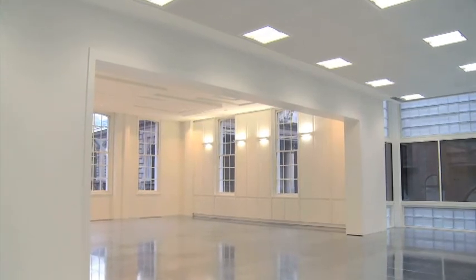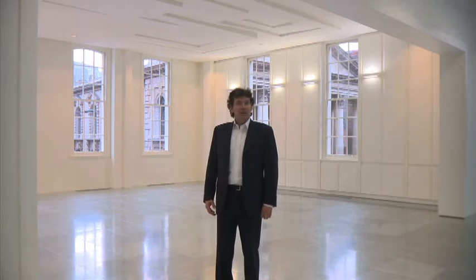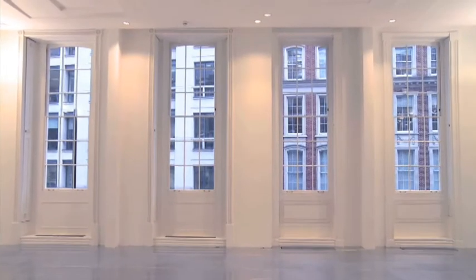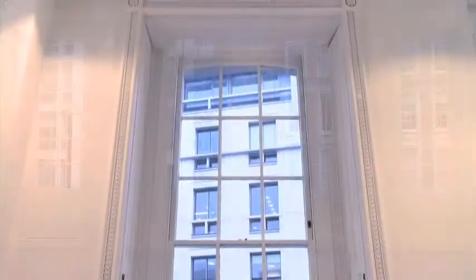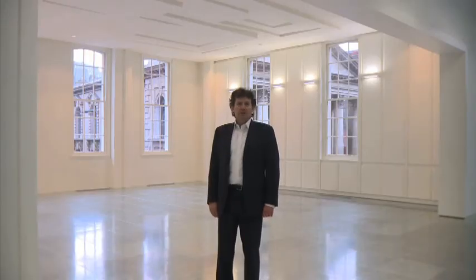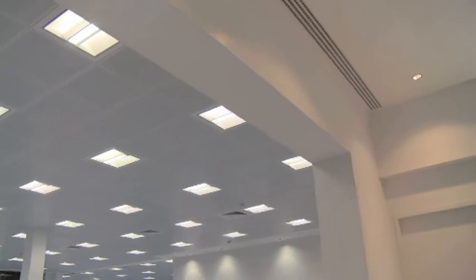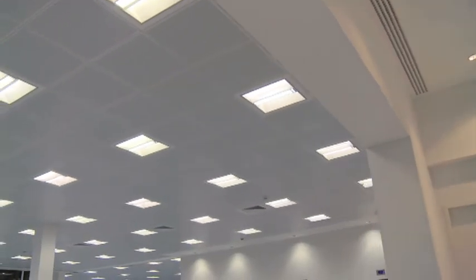We're in the first floor grand reception space of one of the three Hanoverian townhouses that face St. George's Street. Through the window behind me, you can see the church of St. George's, Hanover Square. And the grand scale of this section sets the scale for the office that surrounds us.